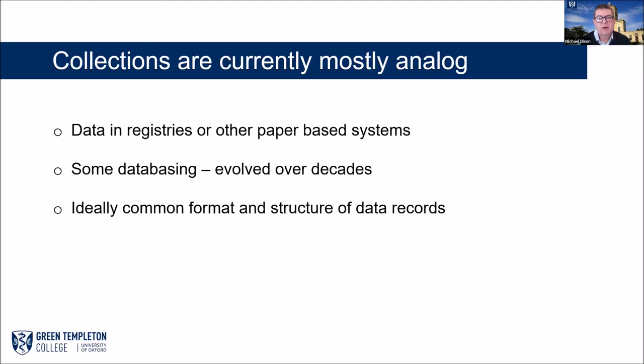Most of the collections are, of course, analog, and the records often are in paper-based systems in registries, and some primitive databases were created and have evolved over the decades. Many of these evolved independently of each other, so they're not in a common format or structure. And of course, ideally, that's what you need if you're going to start using big data, common formats, and well-structured data records.